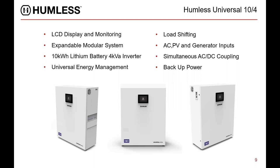Uniquely, we also DC couple. So the DC coupling has other advantages. I'm going to use my house as an example. I have a very small array on my south pitch. It's only 3.4K, and it's an M-phase microinverter system.